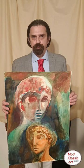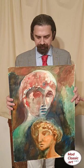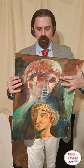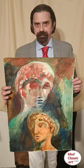For this reason, I named it Reborn. You can basically notice that there are two consciousnesses here, one below and a higher one above. So, this is basically a metamorphosis. Reborn by the contemporary master painter Enrico Garff.